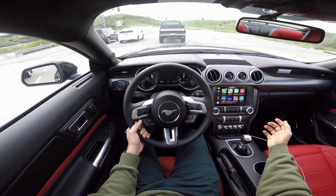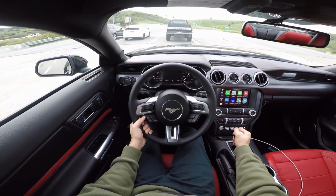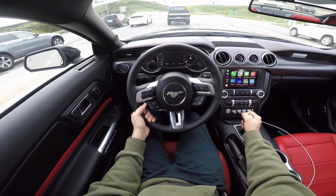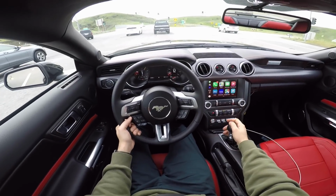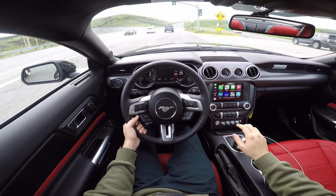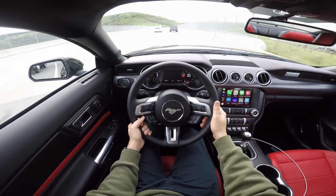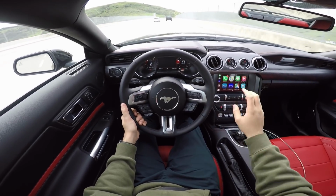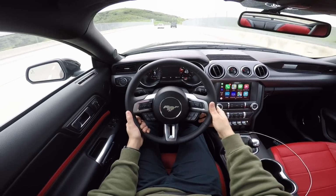I know Corvettes had it, and now that the Mustang does, it is a ton of fun, especially when you're about to race or something. You just start dropping gears, and the moment the car senses you're about to go into that lower gear, it'll just automatically give you a perfect rev match. So I'll show you guys once we're on the canyons how it all works.